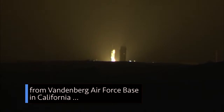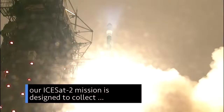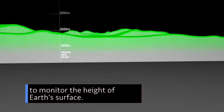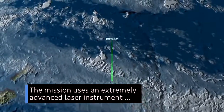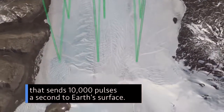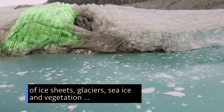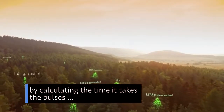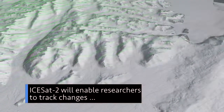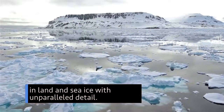Launched September 15th from Vandenberg Air Force Base in California, our ICESat-2 mission is designed to collect a terabyte of data a day to monitor the height of Earth's surface. The mission uses an extremely advanced laser instrument that sends 10,000 pulses a second to Earth's surface. It then measures the height of ice sheets, glaciers, sea ice, and vegetation by calculating the time it takes the pulses to return to the spacecraft. ICESat-2 will enable researchers to track changes in land and sea ice with unparalleled detail.